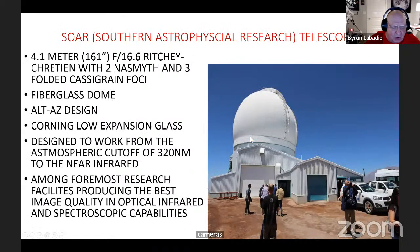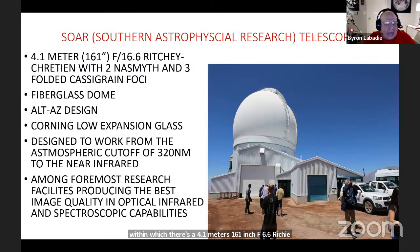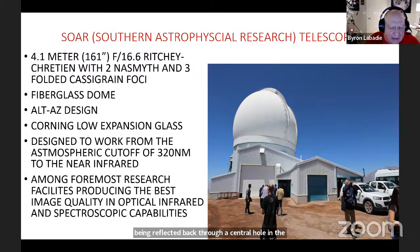Absolutely. Yeah. So from there, we went to nearby, on the same mountain, the SOAR, Southern Astrophysical Research Telescope, within which there's a 4.1 meter, 161-inch, F6.6 Ritchey-Chrétien with two Nasmyth and three folded Cassegrain foci. If you're not familiar with Nasmyth, it's simply that instead of the focal point being reflected back through a central hole in the primary mirror, there is an opening in the side of the telescope, similar to that of a Newtonian, near the center.